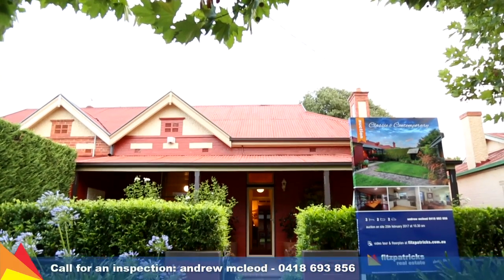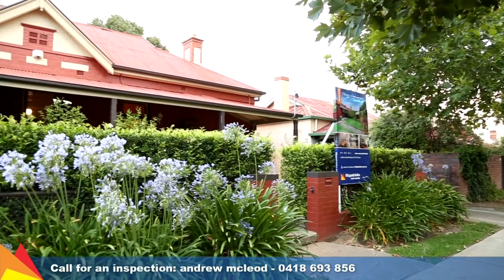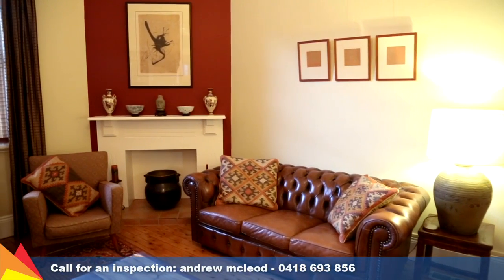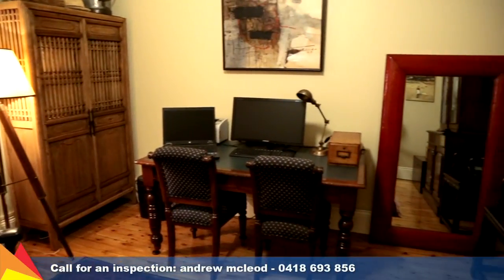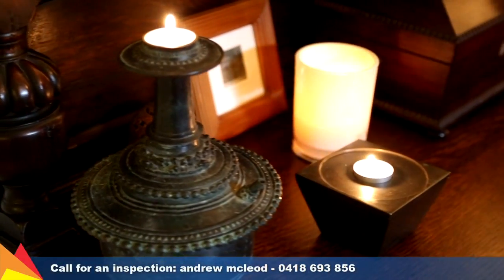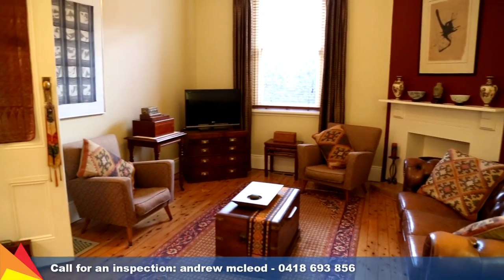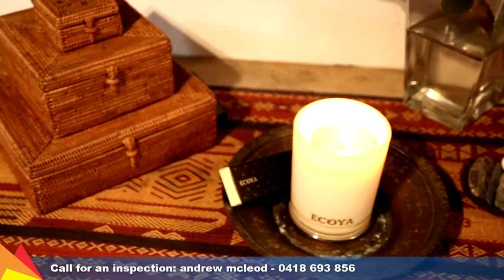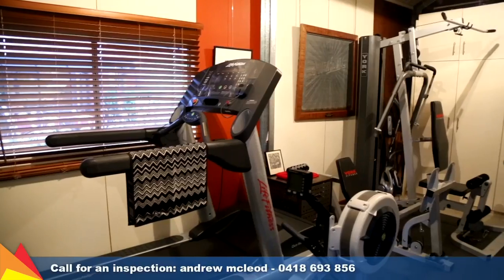Presented to perfection, this semi-detached home has been pleasantly updated to create a wonderful blend of modern appointments with classic charm. Polished timber floorboards, high decorative ceilings, and picture rails feature throughout the home, creating a warm ambience. An intimate and cozy lounge is central to the home and includes a decorative fireplace and a split system air conditioner. There is also ducted evaporative cooling and ducted gas in-floor heating to keep you in complete comfort all year round.